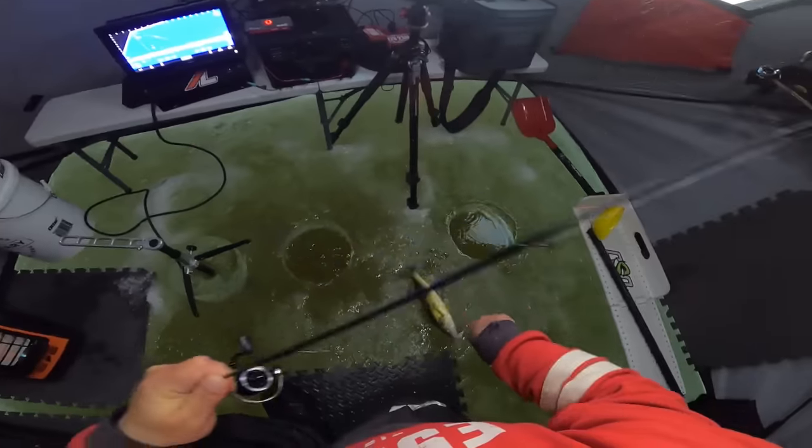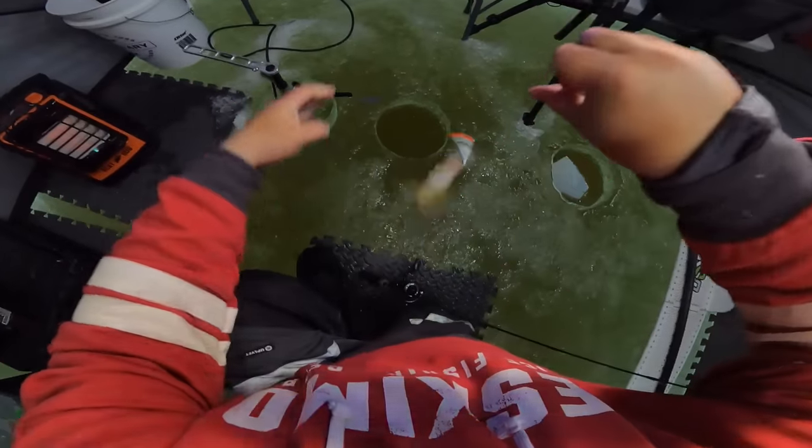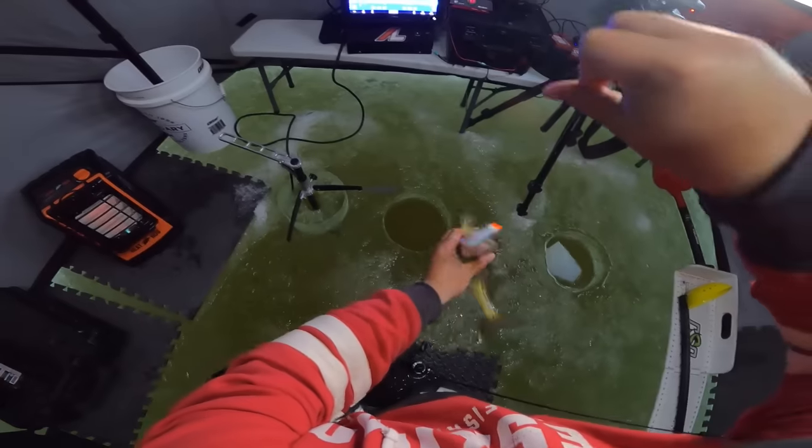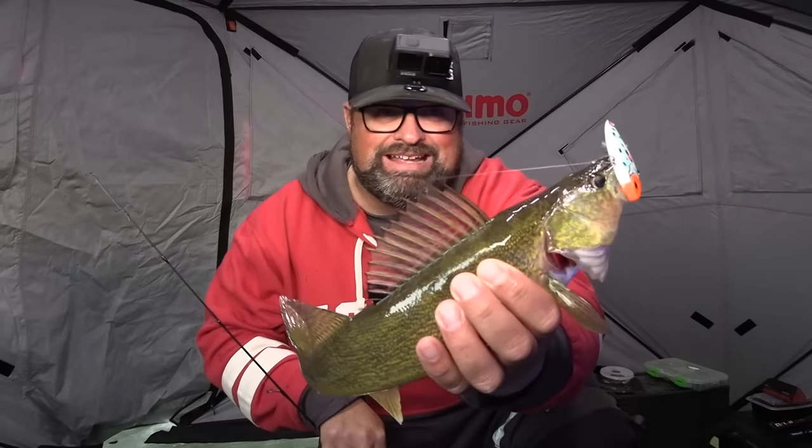Maybe we'll get a little bit of a night bite. Hey, I'll take what I can get, right? It's only the second walleye I've seen all day. I went to a rattle bait just to try to draw him in, because it's just not happening for us at all. I'm losing my light, but I think I got some good lights in the shelter here. I should be okay yet, but this one's going in the bucket.